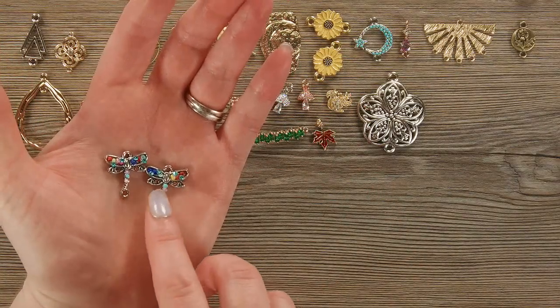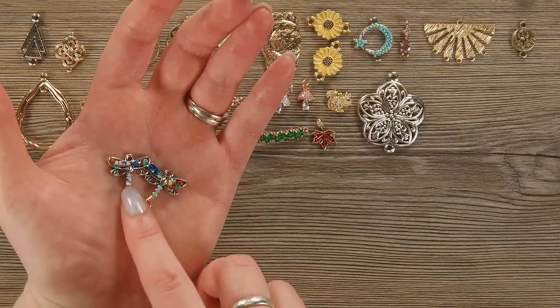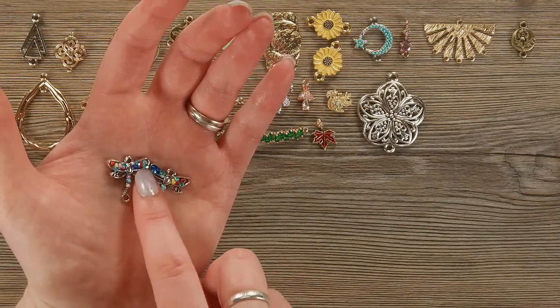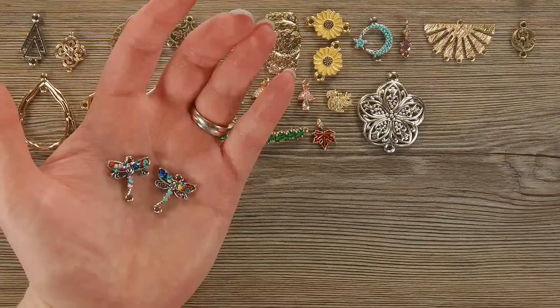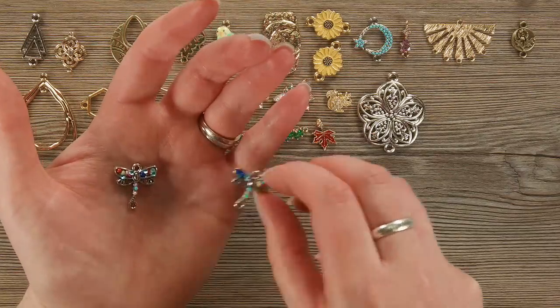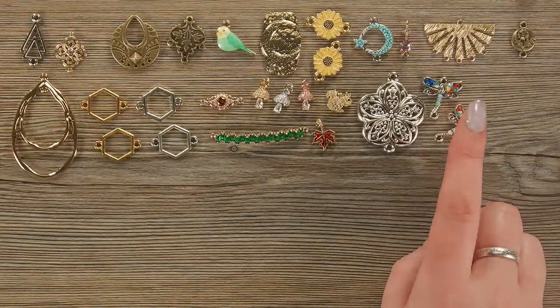So you've got pink crystals on the lower wings. You've got 3 assorted color little dots on the body, and then the wings are like trays that are just filled with seed beads and little crystals. And they look very eclectic and cute. And you'll get 2 per bag on those.